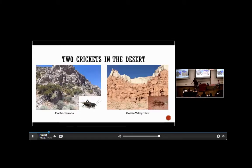So just to give you guys some background information, here are our two crickets under study and each of their habitats. On the right, we have Gryllus navajo, and their habitat is mostly red clay soils, whereas on the left, we have Gryllus saxatilis, and their habitat mostly consists of dry, rocky slopes. And as you can see, there's quite a contrast and difference in coloration between these two habitats. And what's really cool is that each cricket matches with their habitat pretty well.